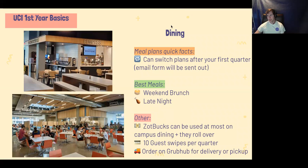I know that you can get the little Starship, the Zot bots, delivered to the dorms using your meal plan. If you have Zot bucks on your card, you can use them. I don't know what app it is, but we have these little robots that can deliver food from campus to the dorms, and they're really cool. You can use your ID and order Starbucks right to your dorm, so during finals week, when you don't want to walk over there, you actually have a little robot deliver your drink to you. So that's all I know for that.